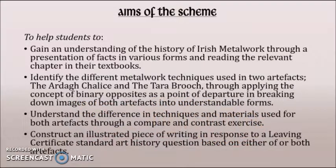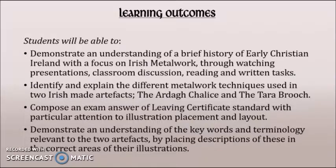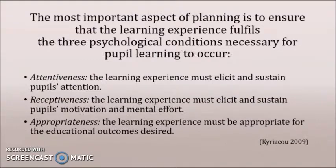Keeping the end goal in mind, I wanted the students to feel able and confident to answer an exam type question under exam conditions during their last lesson. The submissions would also be a method of assessment. In order to elicit this confidence and preparedness in the students, I deemed it most important to engage the students in the learning experience from the outset, bearing the 3 elements, attentiveness, receptiveness, and appropriateness in mind.